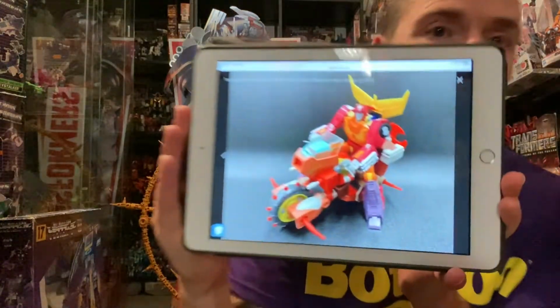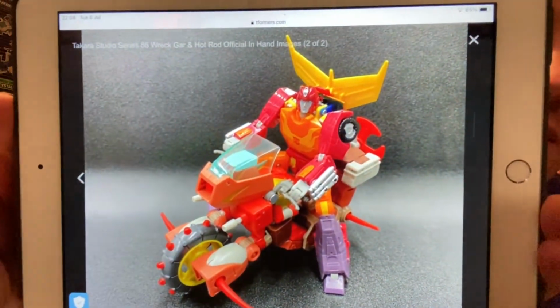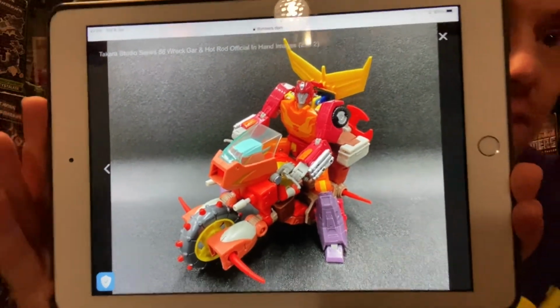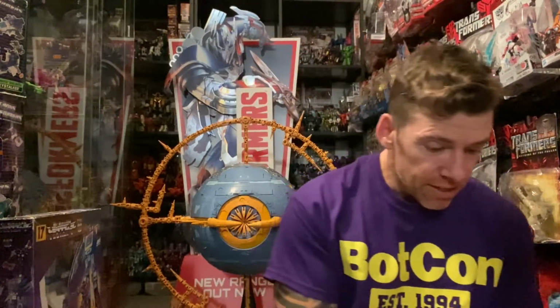What a great picture that is. I thought I want to share that with you guys. That's just such a cool picture. I can't wait for Wreckgar to make his way over here. Obviously we've got Studio Series Hot Rod, but I mean, that looks good, doesn't it? That looks something special, to be fair. There we go. That's all we are up to date with the new figures.